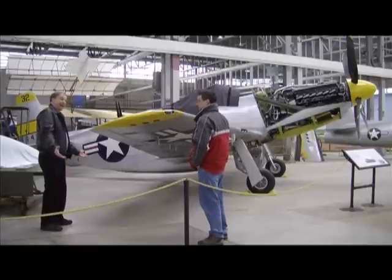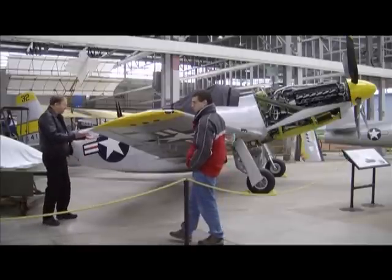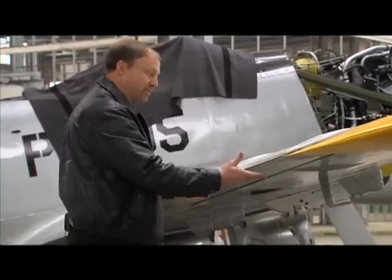Would that be called drag? Yes. Okay. So we have our aileron here. What you always see on planes? What's the purpose of these?